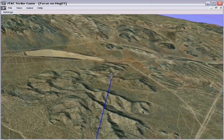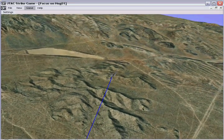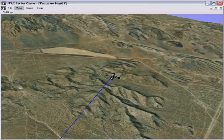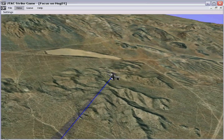Hog, say when ready for talk-on. Gunslinger, ready for talk-on. Hog, call contact.